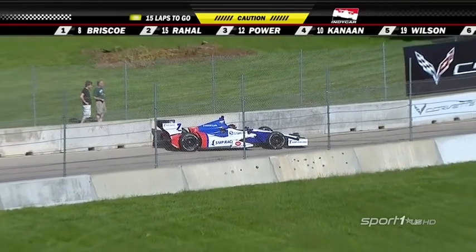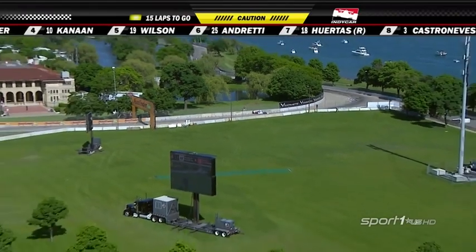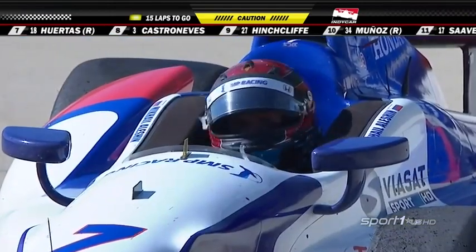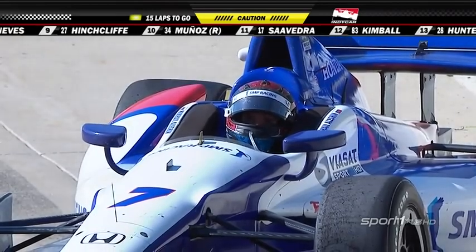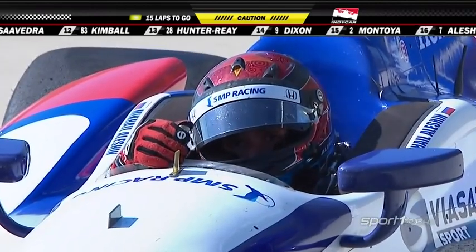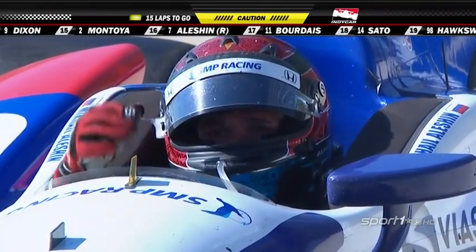Now we're going to have a sprint to the end. So all those convoluted strategies become almost irrelevant. 4th caution flag of the race. And please get me back in. I want to get going. You can understand the frustration. Yeah. The corner workers have to be very careful when they go on the track. Very careful.